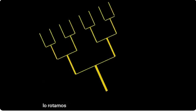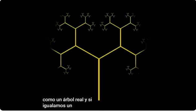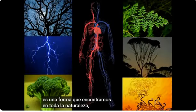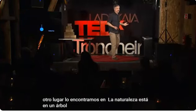We rotate it again, and we get, well, like an actual tree. And if we even out those angles a little bit, we get something that's very organic looking. And in fact, this is a shape that we find all over nature. Another place we find this in nature is in a family tree.